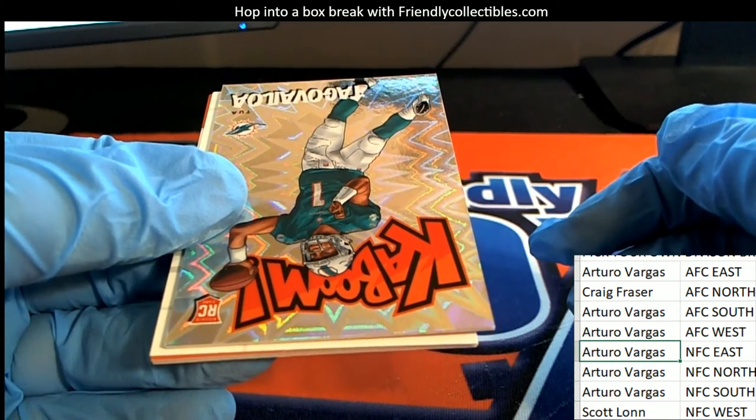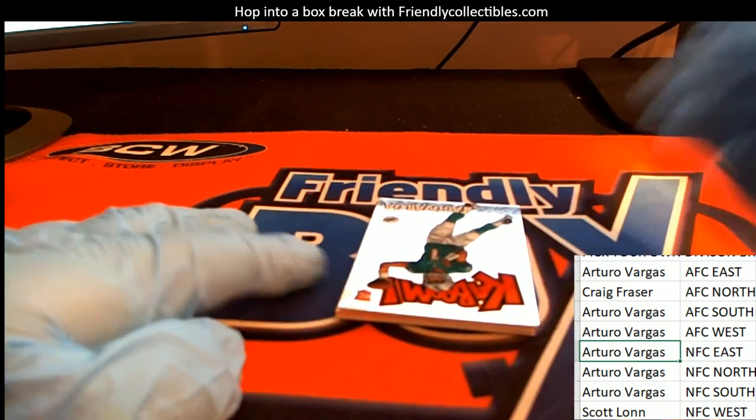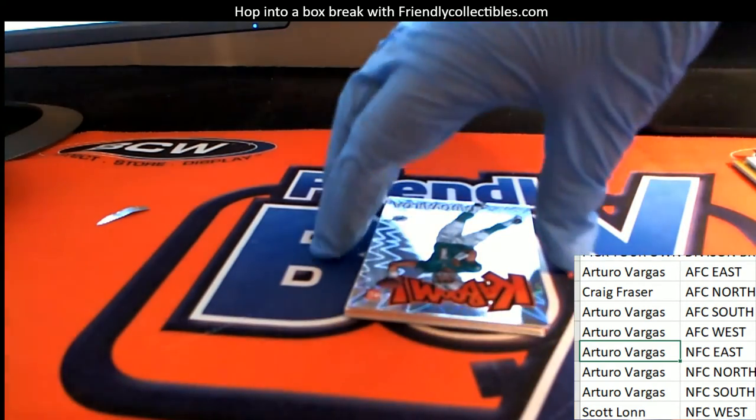What a hit. Where's my top loaders there? I barely want to touch this thing, man. Let me get my equipment over here and let's get that Kaboom wrapped up nice and tight. That is a great hit. Congratulations. What a hit.